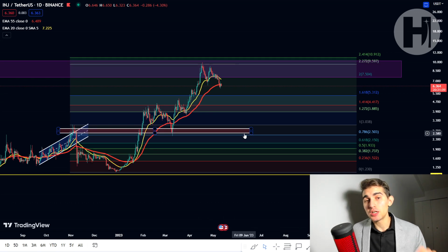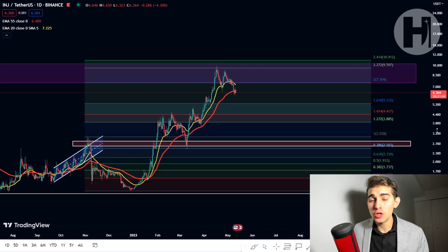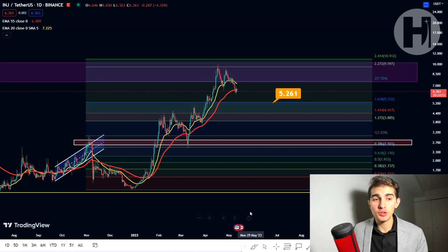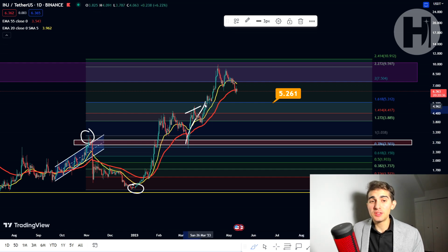Obviously, I'm going to talk about some levels that I'll be eyeballing for entries. As of right now, if you don't have any tokens and you're waiting for a buy, I would say just hold on for just a bit. Now, you could start eyeballing $5.31 based off of this Fibonacci retracement. So this Fibonacci retracement is set up from the bear market low here in December last year to the swing high in November 2022. That was at $2.93, and our 1.618 target was at $5.31. Obviously, we blasted through that and we retraced all the way to the 2.272 at $9.60.